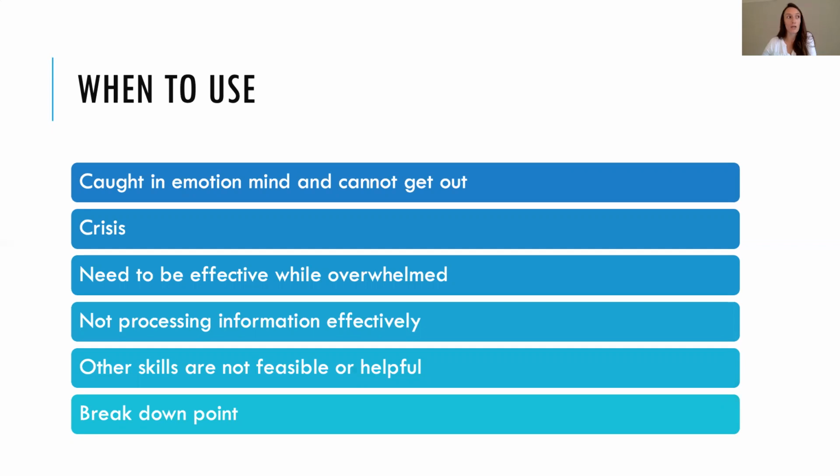Maybe we just lost our job or just got out of a relationship or lost someone dear to us, or maybe we're even in a car accident. Those sorts of crisis situations where something really big and emotionally laden just happened to us. And sometimes those situations ask us to still be effective. So these can be really great skills to use when both of those things are true: we're really overwhelmed, right, and we still need to be effective.